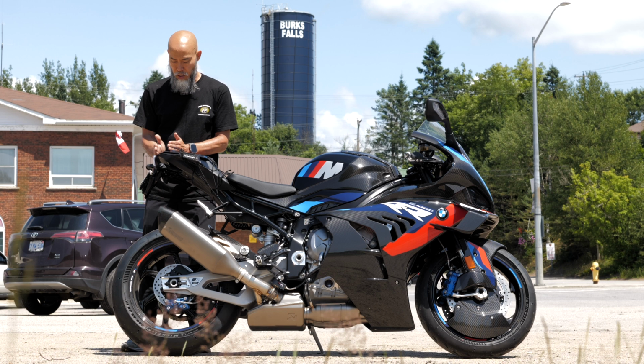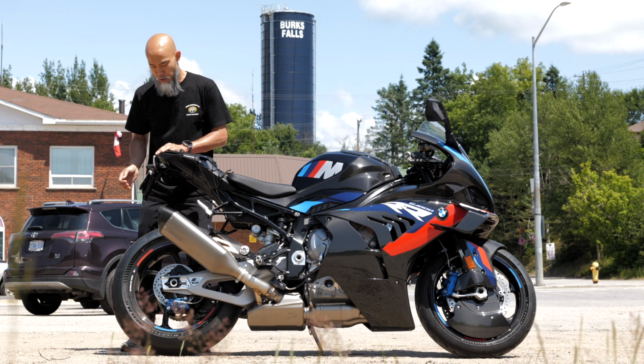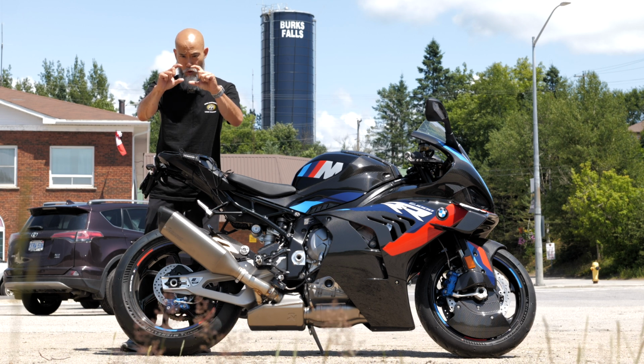Look at the tail. This is the tail. I mean, this is the shortest part, and this is the last. This is the very end of the bike, and it comes out this much more.